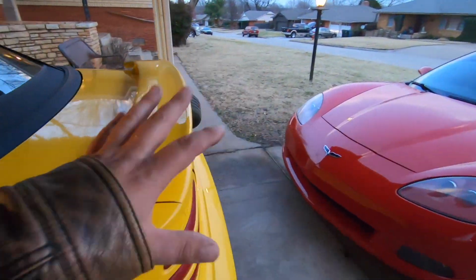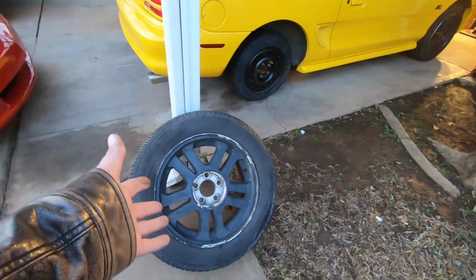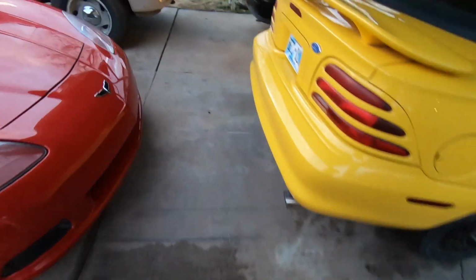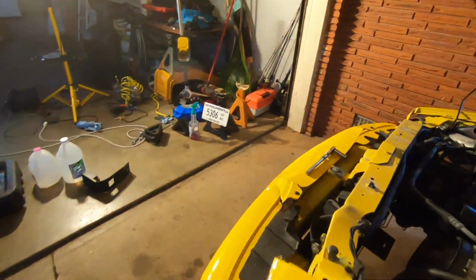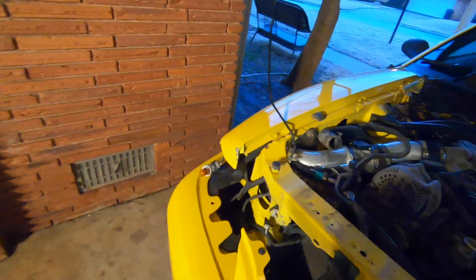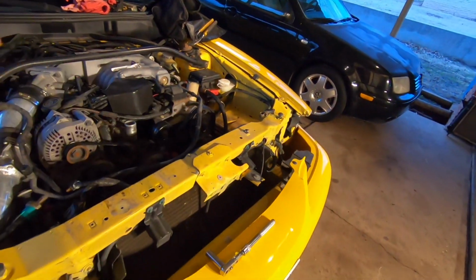One last thing, I'm trying to rush along so we can move on to actually putting this thing together. We got the tire fixed. The tire had a bad valve stem, 10 bucks. They took the tire off, put a new valve stem on it for me. So we'll have all 4 regular tires on the ground. So now I guess it's time to replace this belt. I'll start with that and then we'll move into putting the radiator in.